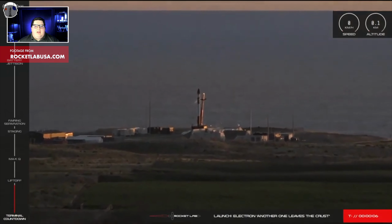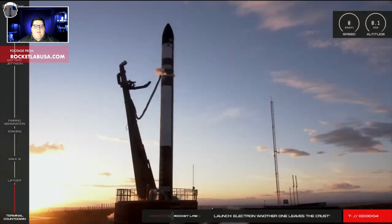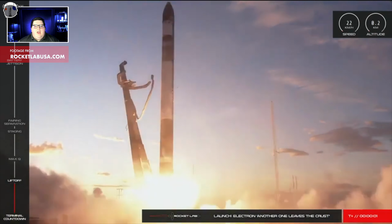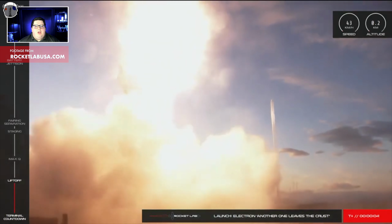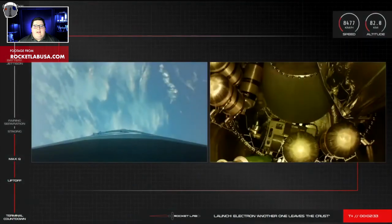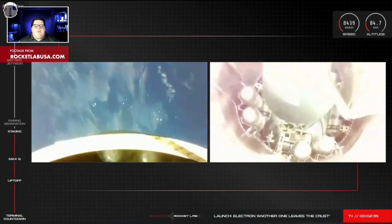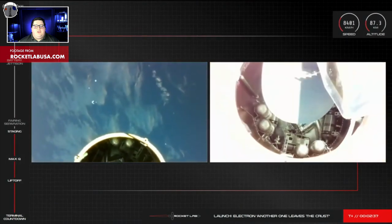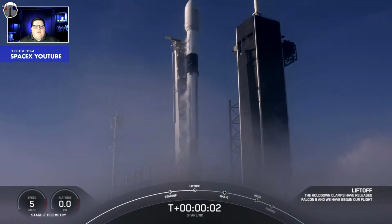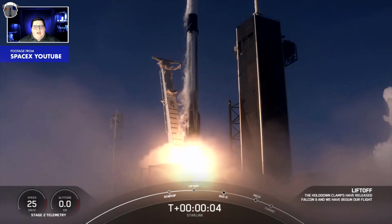Then on January 20th, we had a doubleheader with Rocketlab and SpaceX. Just as the clock rolled over into a new day in America, Rocketlab launched their 18th Electron mission, Another One Leaves the Crust, from Launch Complex 1. This mission launched a single communication microsatellite for the OHB group that will enable specific frequencies to support future services from orbit.